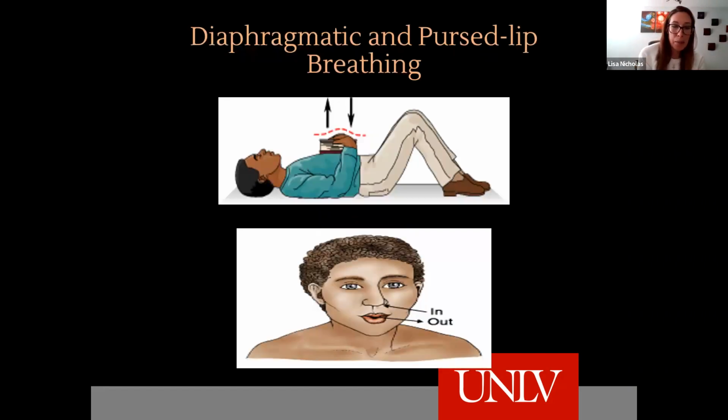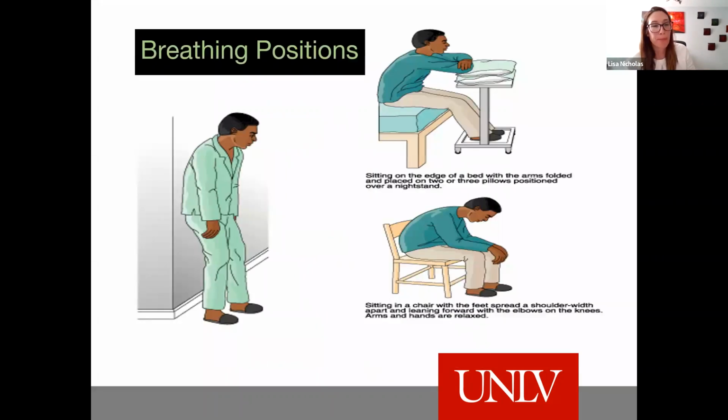Diaphragmatic and pursed lip breathing. It'll be important for you guys to review diaphragmatic and pursed lip breathing just so that you are able to picture it and conceptualize it in your mind in case you need to convey this and educate your patient about how to do it. That way you can express to them the importance of why they need to do diaphragmatic versus pursed lip breathing. Next slide.